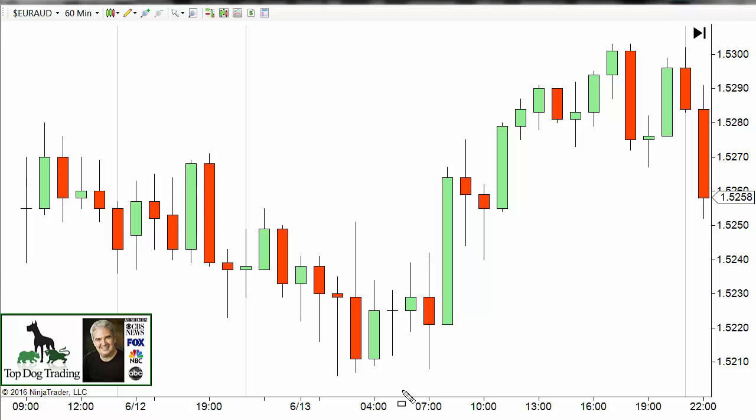But you notice how the green bar is really long, a real wide range from low to high. Now, first of all, it is closing near the high, so that's good, within the top 20% of the range of the bar. The real body engulfs the previous bar's real body. But the range of the bar is very important.